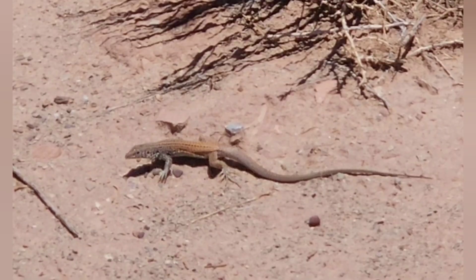If I had to compare it to something back home, I'd probably say like a six-lined racerunner or something. Similar movements and behavior, but it was pretty cool seeing them. Definitely the most common herp of the trip.